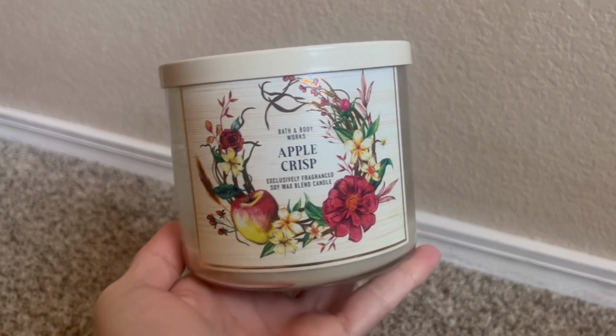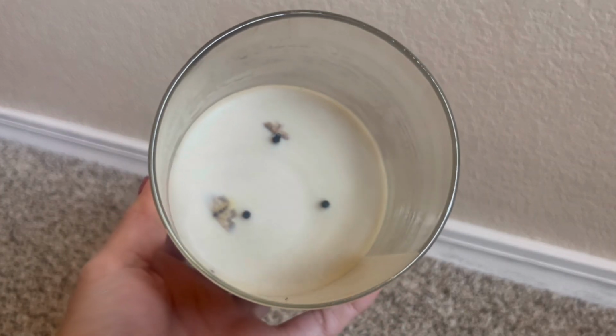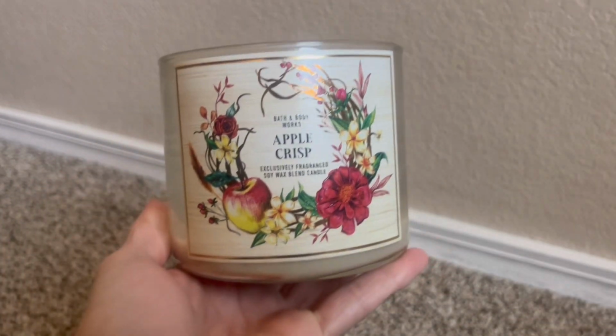Let's see, another Bath & Body Works candle that I finished burning is Apple Crisp. Fragrance notes on Apple Crisp are caramelized apple, cinnamon crumble, sugared oats. I really liked this fragrance. Again, I caught some more bugs on this one. You guys will find that I do kind of an odd thing when I sense that a candle is on its very, very last burn. Sometimes I don't really get much fragrance out of them because the wax pool just can't get that deep. And so sometimes I'll just stick it outside to finish up that final burn. And that is what I did end up doing with this candle. Hence you see some little bugs in there.